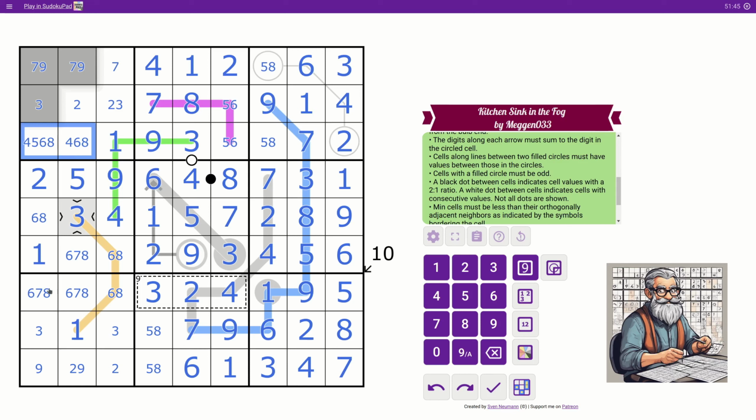Anything else? What about here? 3, we have 1 2. Where's the 4? The 4 is here. That's the 4. So this is not a 4. This is a 4. This is a 3. Which kinda resolves this, I think. I think we should be getting there now.